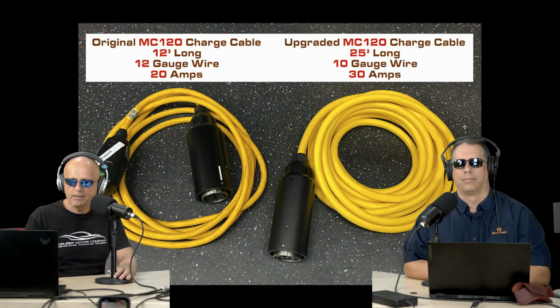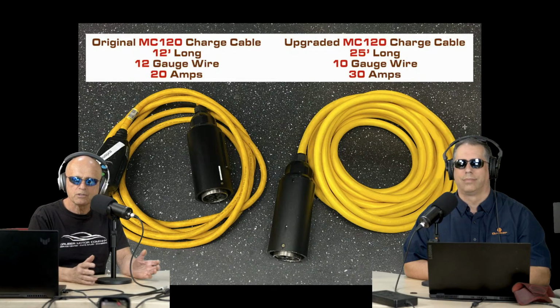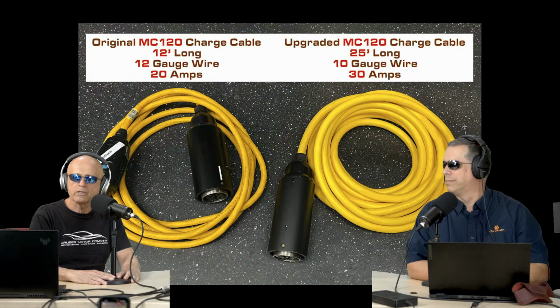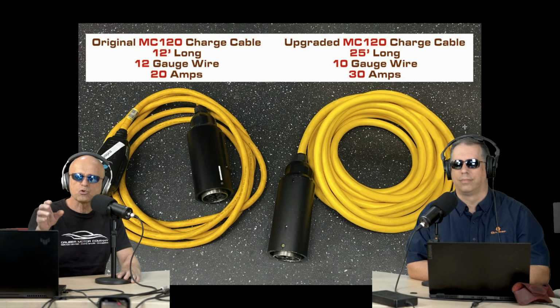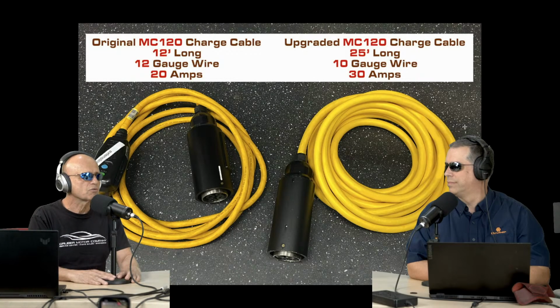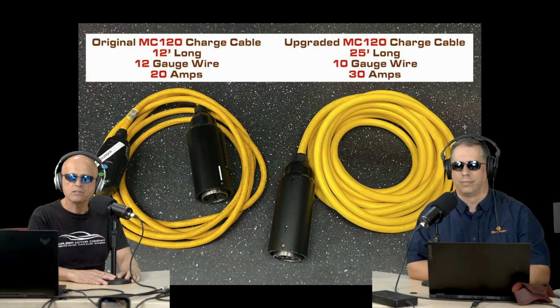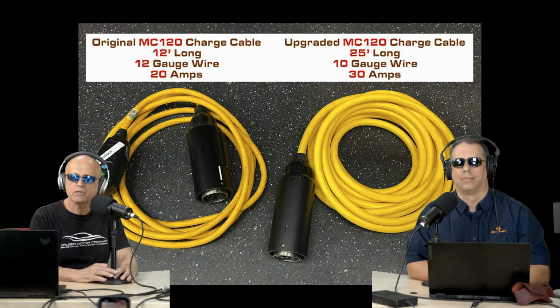Now, having said all that, some of the customers send us the entire yellow charge cable, the stock 12-footer, and we then rebuild it. Or in one case in Las Vegas, he shipped us just the Roadster plug portion, the proprietary charge plug. That's all we really need. So if you want to save a little bit on shipping and you want your yellow charge cable rebuilt, send us just the proprietary Roadster charge plug, and we'll put a 25-foot cable on the end of it with strain relief and get rid of that GFI plug for you.